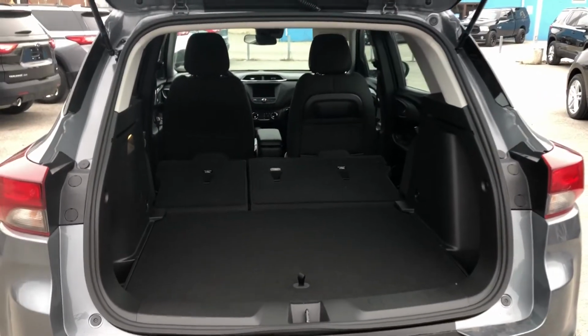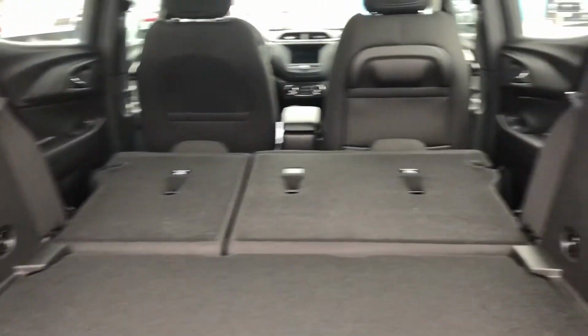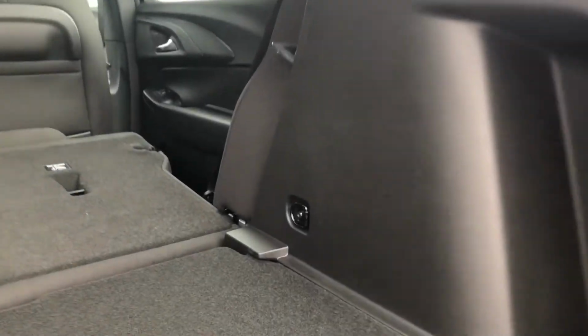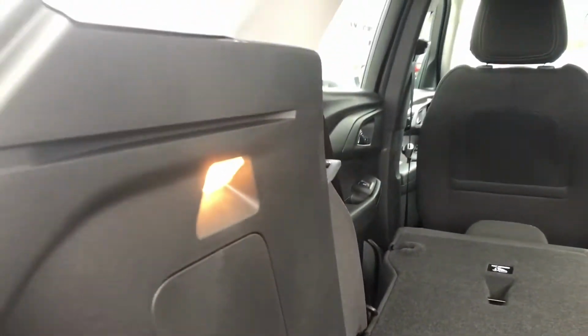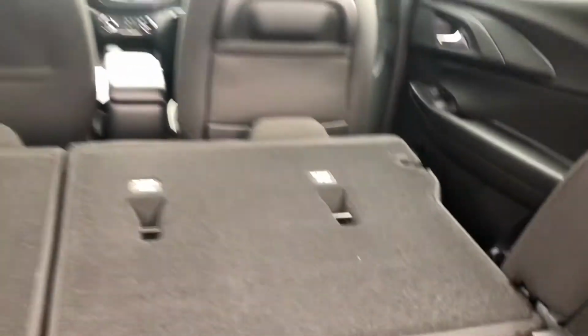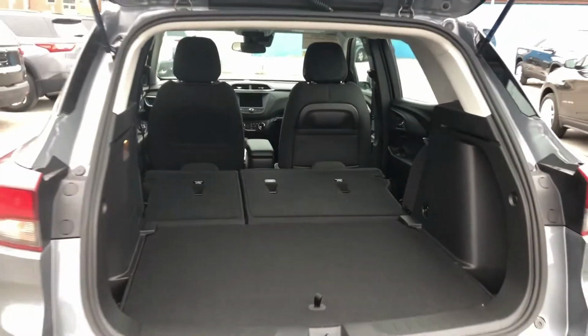With the rear liftgate up and the seats down, we can see just how much cargo space we have, and it is generous. We also have cargo tie downs and illumination to help you when lighting might not be the greatest. We also have tether points for child seats on the rear of the back bench seat.